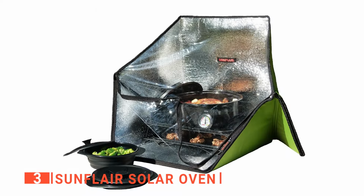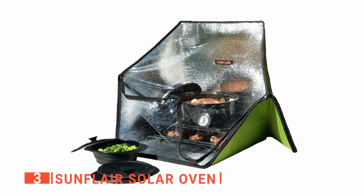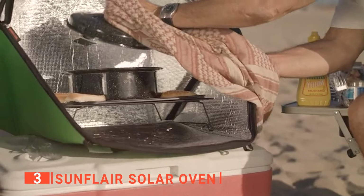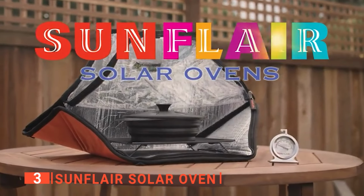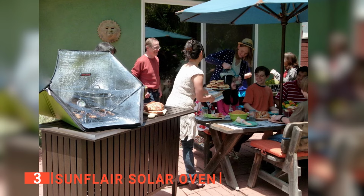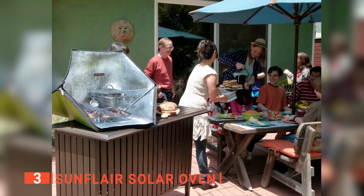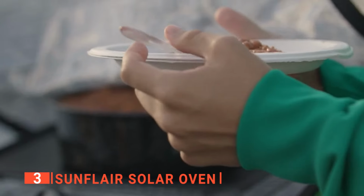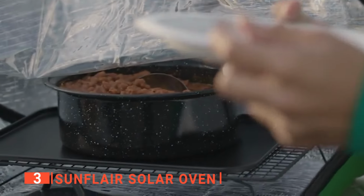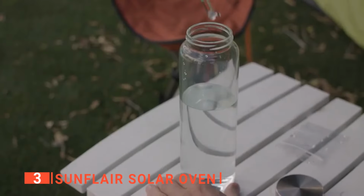The case is nice and sturdy too, and while the oven body is made of fabric, it's still pretty durable. This solar oven is surprisingly good when it comes to cooking time and temperature. It can reach temperatures of 550 degrees Fahrenheit despite only weighing 1.9 pounds. And it even has a large cooking chamber, so you can cook more at once than some other solar ovens on this list.